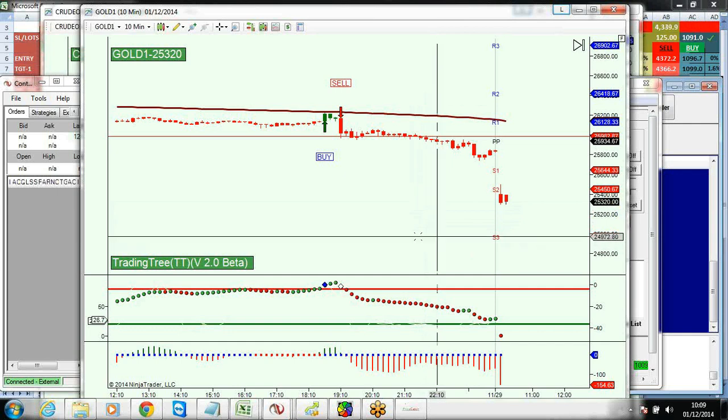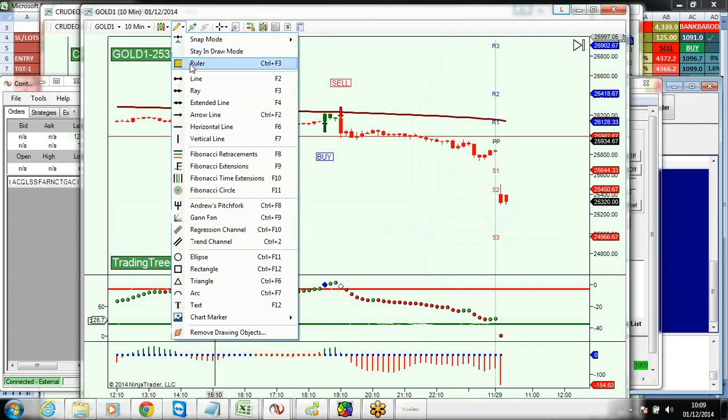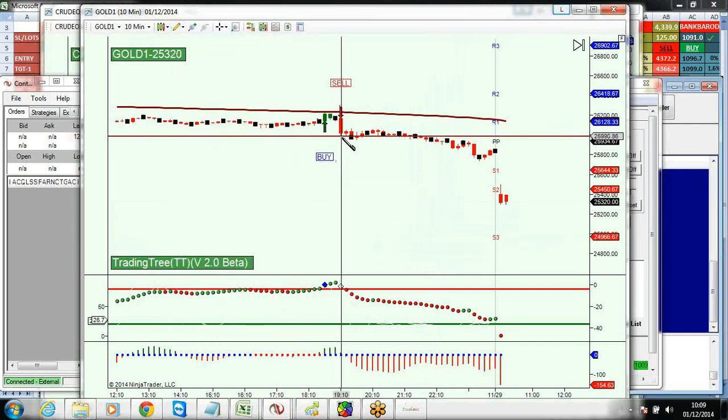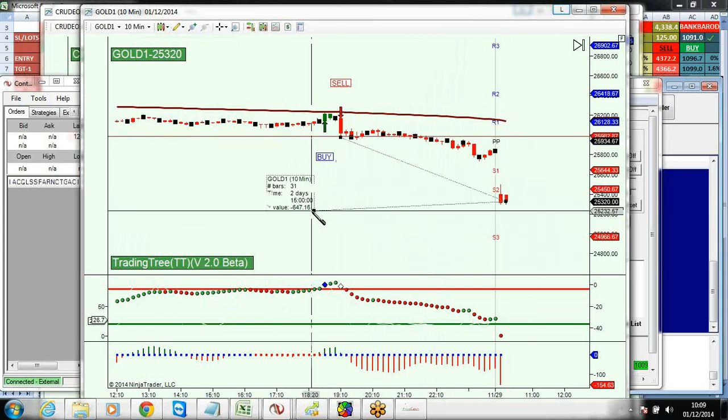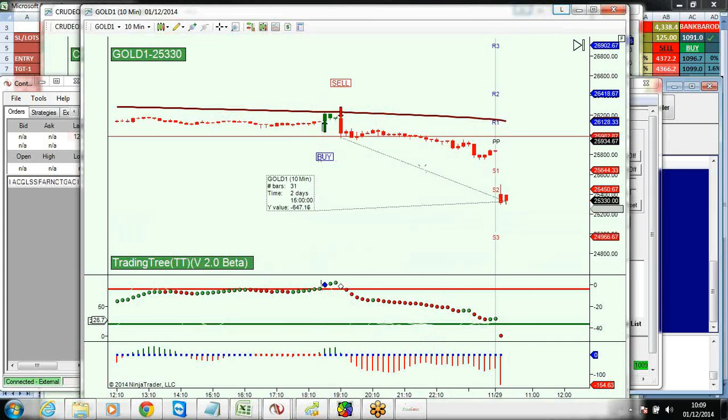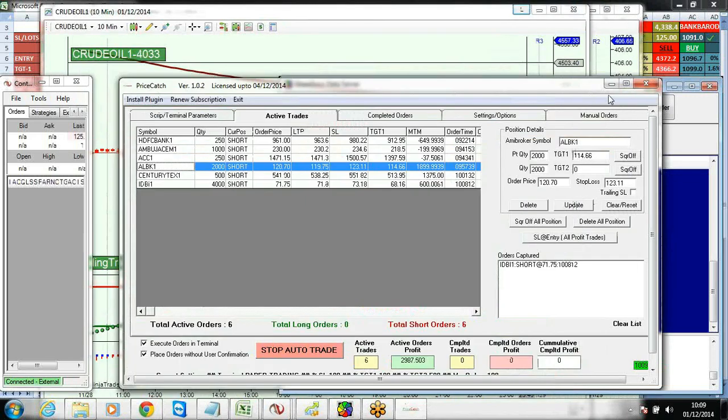So gold is at 25,320. From previous days, the sell call that got generated here at 710, you can just see what will be your profit. That will be around 64,000 rupees on each lot of gold.